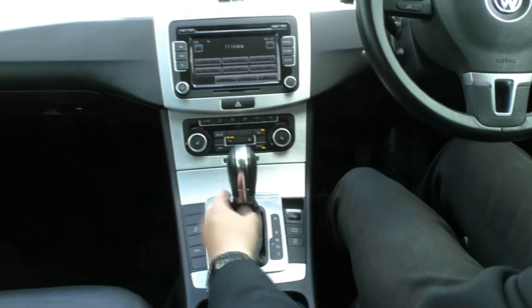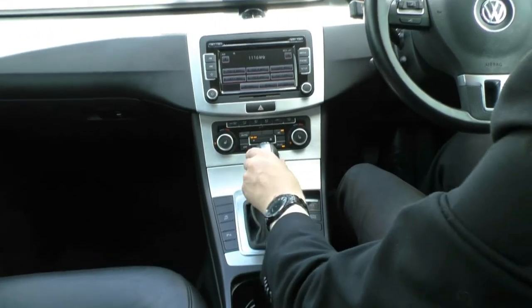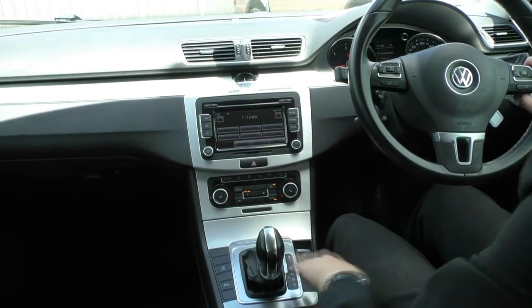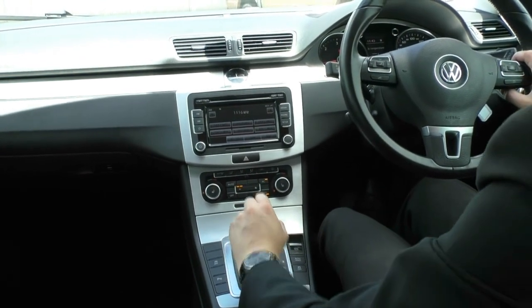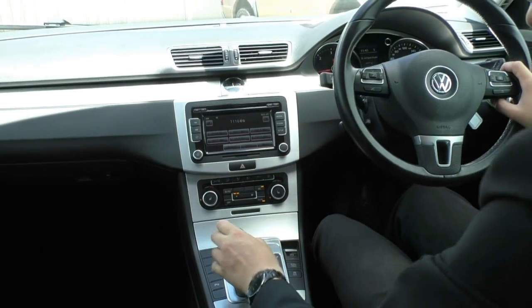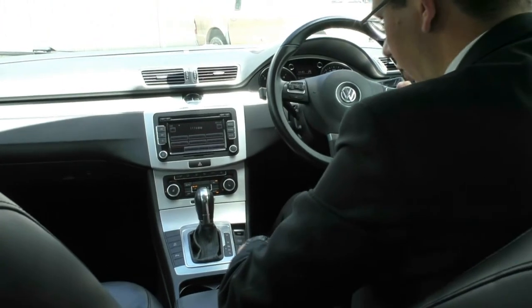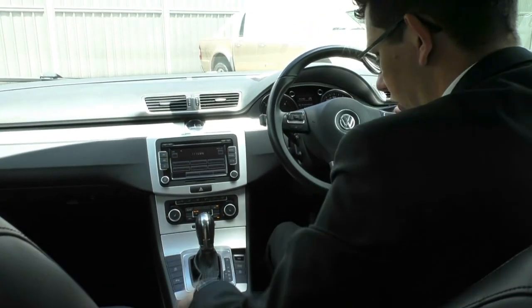And moving down from that, we do have our automatic DSG dual clutch shifter just here. Moving down into drive, you've got sports mode, or you can go into drive and go sideways and then go into manual mode as well, which is very good to see. We've got our electric handbrake here, as well as our traction control, parking sensors, and auto stop start control just there.